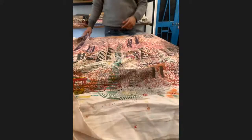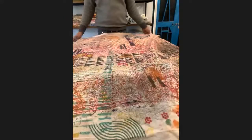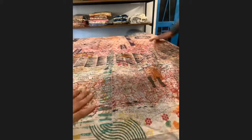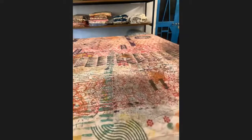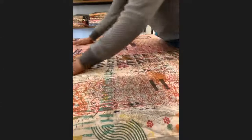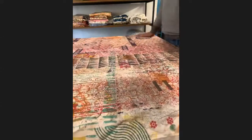And then he's covering this with a cotton fabric. This is a very traditional kind of thing that they do here. It's called an achara fabric. It's a cotton fabric that is used to cover up the tables.